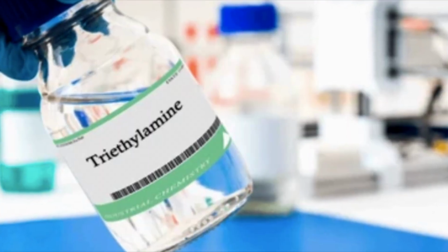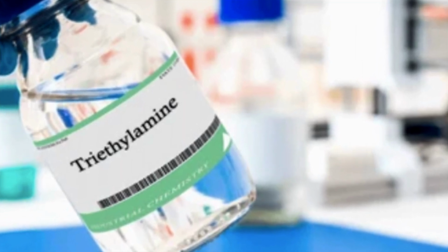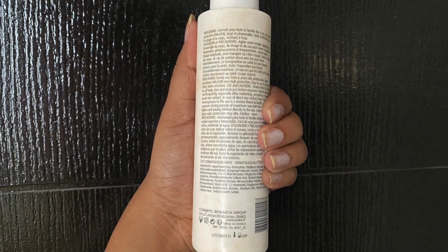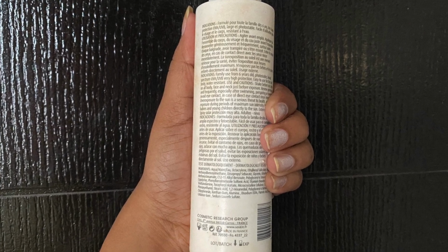Well, to start off, this sunscreen contains octocrylene, which is a known endocrine disruptor. And endocrine disruptors basically enter our bloodstream through our skin and mess with our hormones, and they cause unwanted weight gain, hair growth in unwanted places. So it's not good. Also, this sunscreen contains triethanolamine, which is an ingredient that can cause allergic reactions and irritations in a lot of individuals.